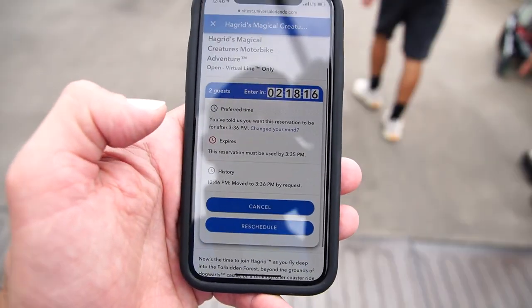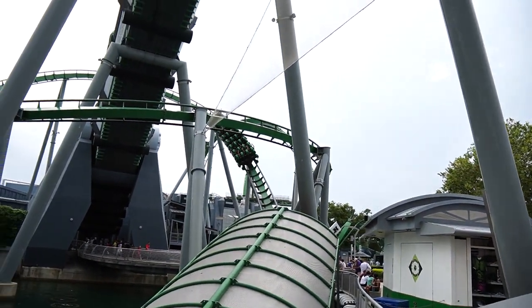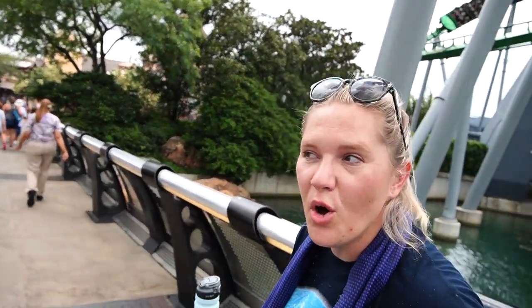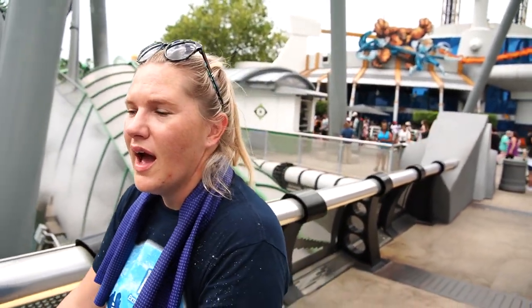Sorry, there's people riding a roller coaster right here. They're yelling at me. It's been so long since we've ridden Hulk. I know. I think this will actually work out okay because I can reschedule again and push it back even further. I really want to ride it. We'll definitely come back because we still have to do the dance party. Yeah, we're going to come back.